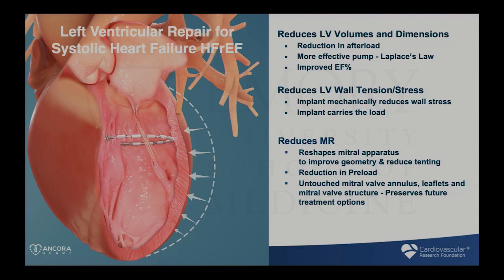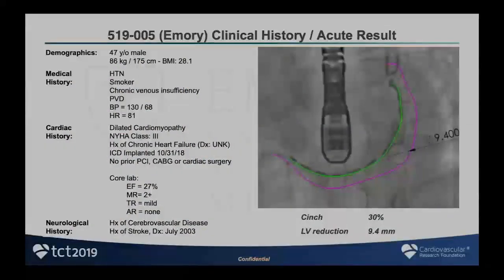So just to give an example of one of the patients treated here, a 47-year-old gentleman, a BMI of 28. You can see his past medical history, a dilated cardiomyopathy presenting with class 3 heart failure. He had had an ICD placed. His ejection fraction was approximately 27% with 2+ MR after medical optimization. And we were able to place a cinch with 30% diameter reduction and LV reduction of 9.4 millimeters.